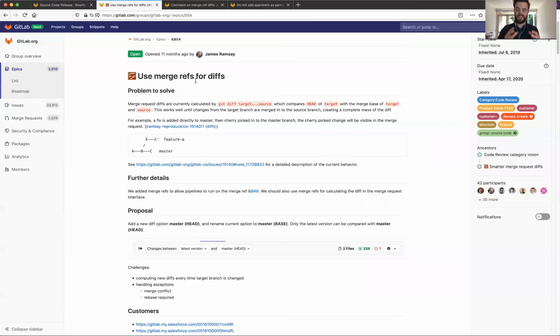A merge ref diff is really trying to provide a better diff when you're comparing your feature branch against the target branch, typically master or develop. And there's one specific edge case that happens quite frequently where the diff can be quite misleading. And that situation is where your feature branch contains changes that have already been merged into master. So your branch is taking a couple of days, maybe a week or two, and you merge in the master branch into your feature branch.